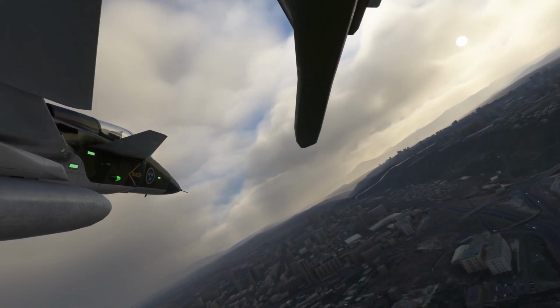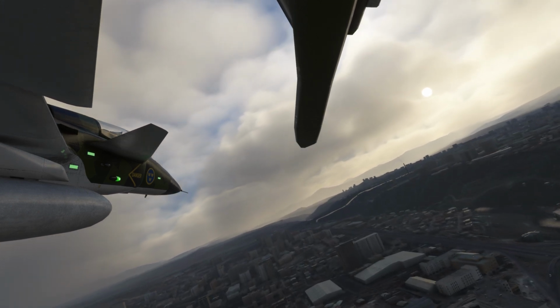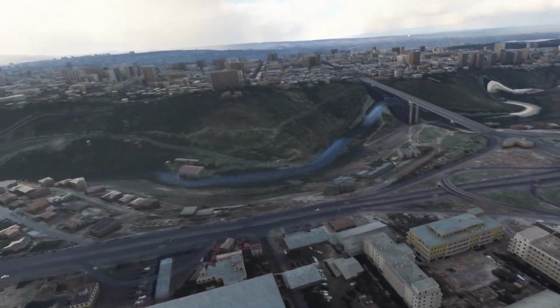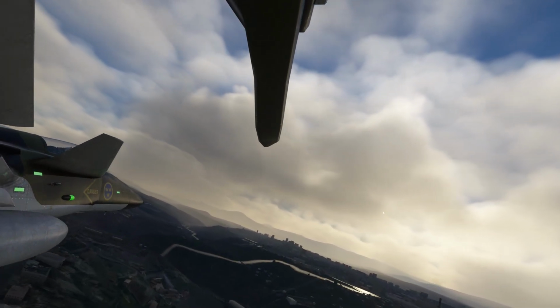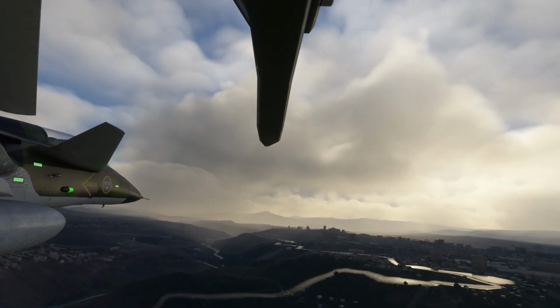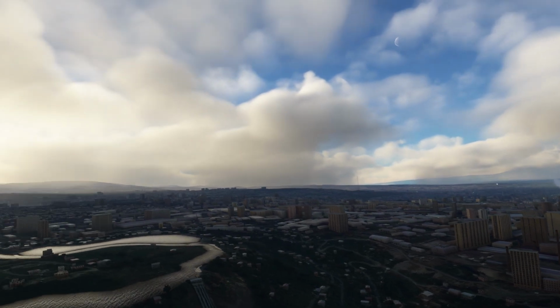So waypoint 2 is something long name bridge, which I've just passed. There it is. Duftashen. Yep. I can't be reading names and flying. Duftashen Bridge. Apologies to the locals. I will try to get it better next time.